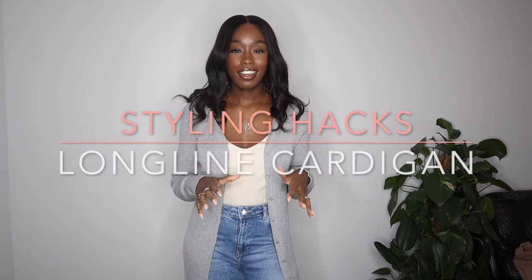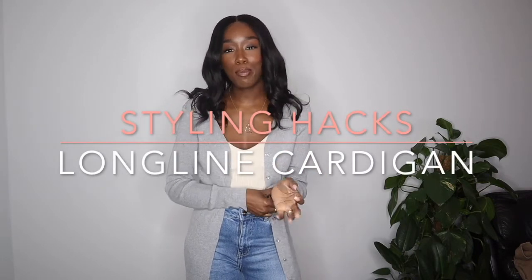My next styling hack is for a long line cardigan, and I feel like cardigans have been having a bit of a comeback and a resurgence, so this is just a really easy way to revamp a cardigan if you've got a more long line one, like this one that I'm wearing. The one that I'm wearing is from Zara. I bought this a few years ago, but if I can find something similar, I will link it.